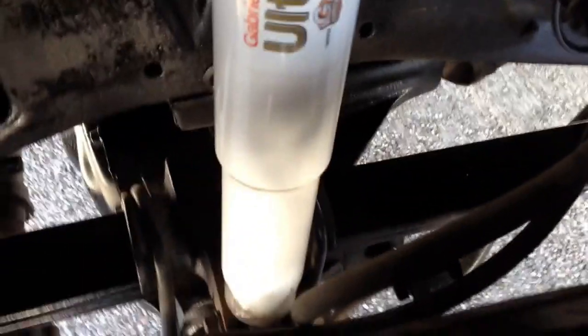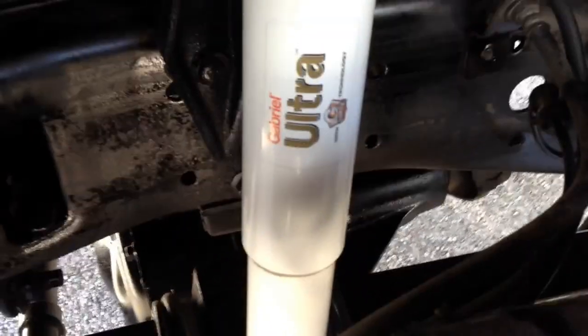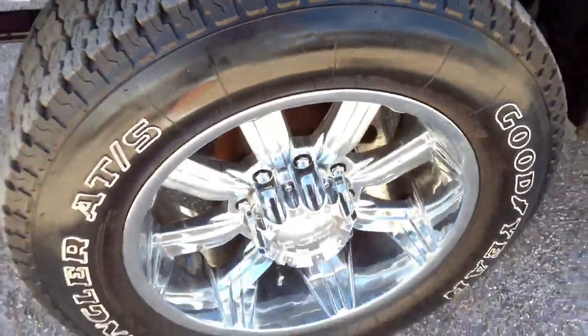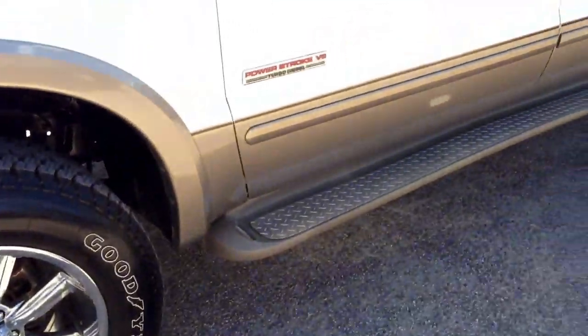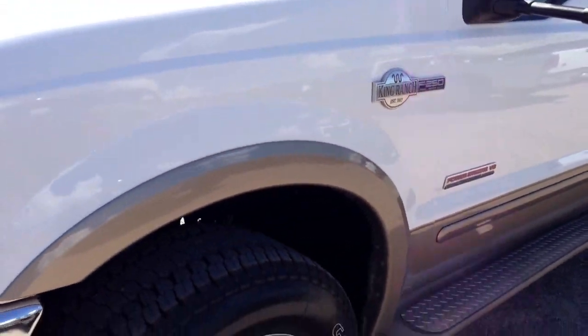It's also an FX4 package, which means it has aftermarket suspension, but whoever owned this previous to us has already put new shocks on the front and has a beautiful set of Goodyear Wrangler 20-inch tires on it with some really pretty wheels. We didn't put those on, so that tells you that somebody liked it right up to the point where it was stolen.